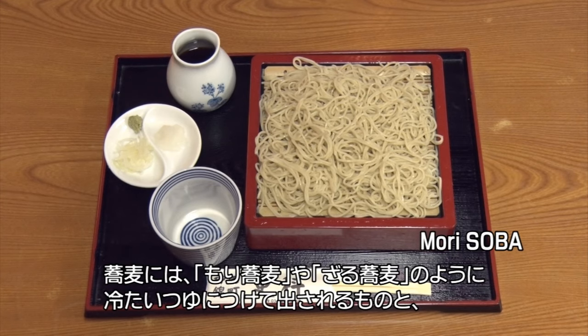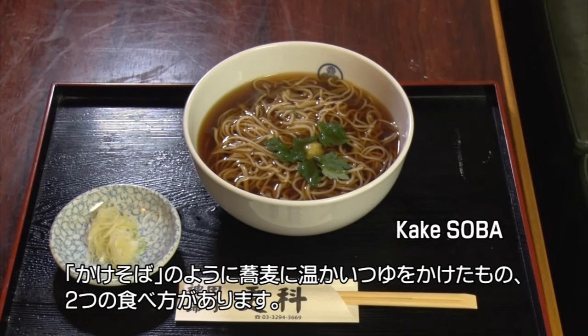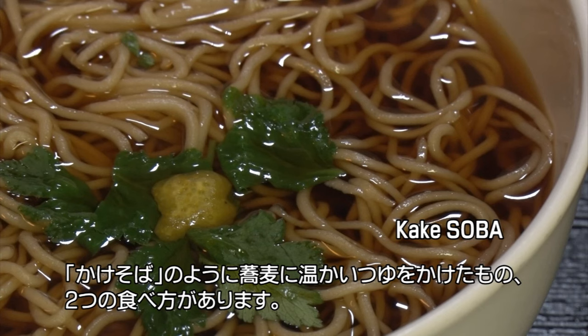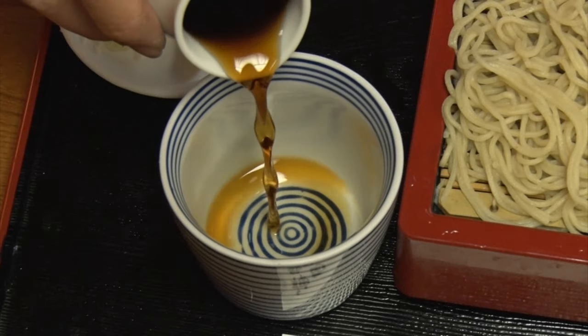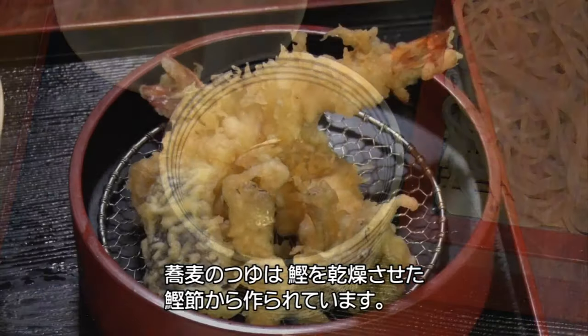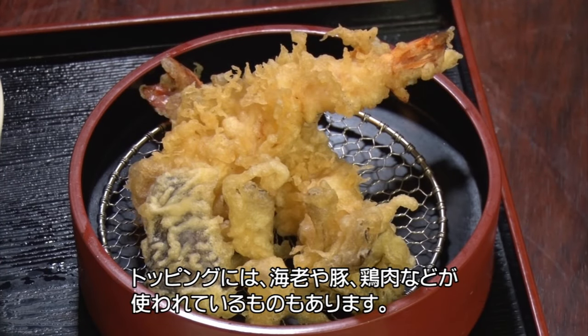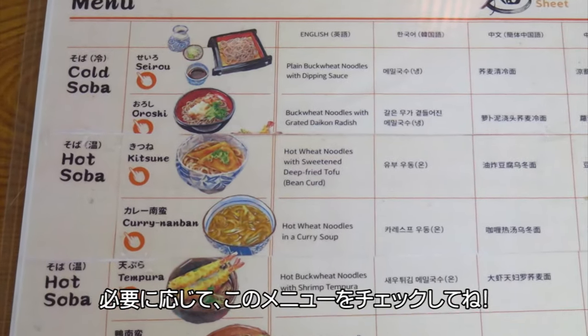Soba is served either chilled with dipping sauce like mori soba and zaru soba, or in hot broth as noodle soups like kake soba. It is also served with a variety of toppings like tempura soba. This soup is made from dried bonito. For toppings, some kinds of soba use shrimp, pork, and chicken. Please check the menu list as needed.